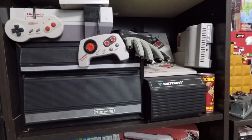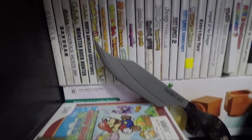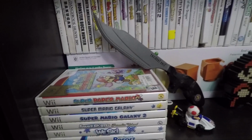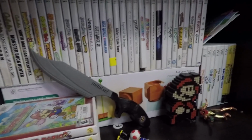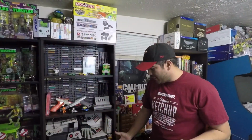Pretty stoked. This item here was the very first item that we found locally in town at a thrift store. And we got our Wii U and Switch stuff down there, which Switch we don't have very much, but I'm pretty happy with the 5 games that we do own as of right now.